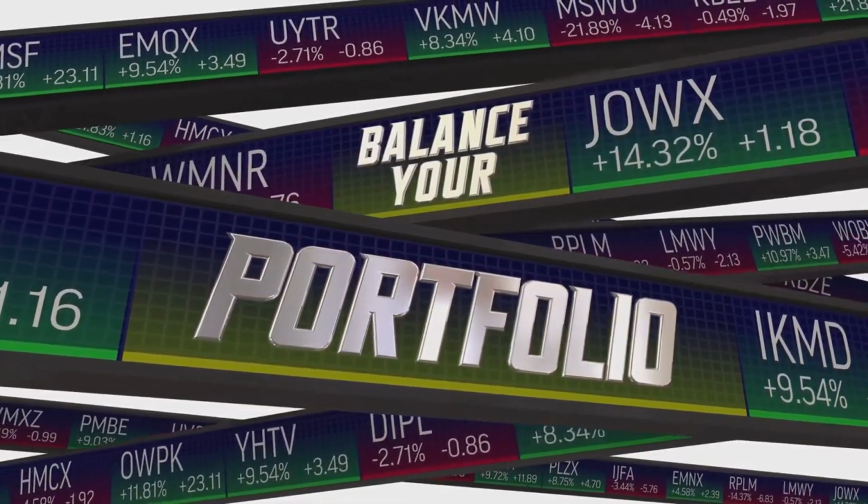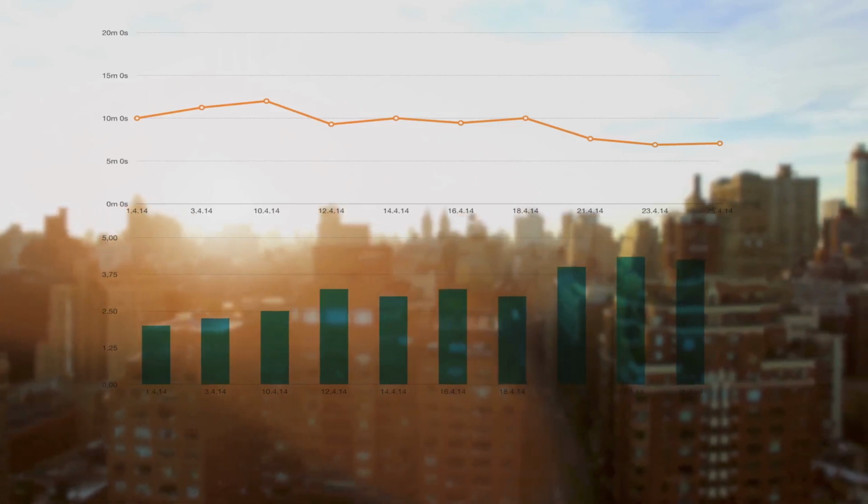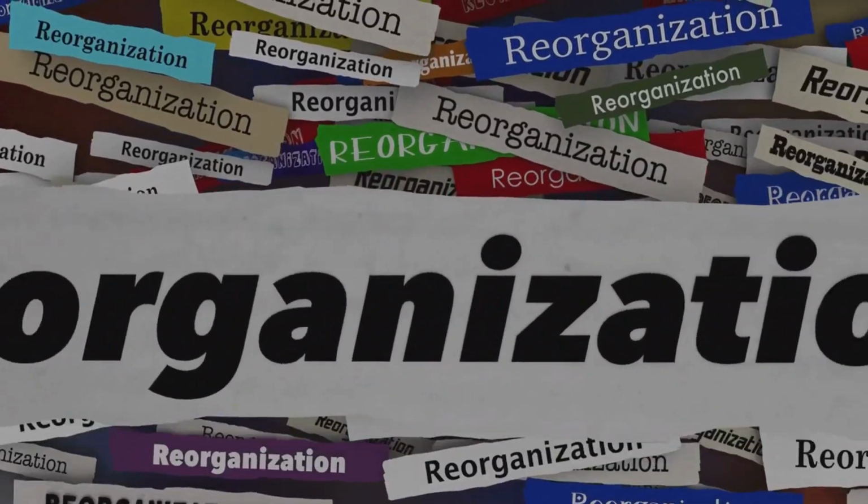So what does this mean for SCHD? It signifies a move towards a more balanced and robust portfolio, one that aims to deliver consistent returns while minimizing risk. But the changes don't stop here. There have been more additions to the ETF.